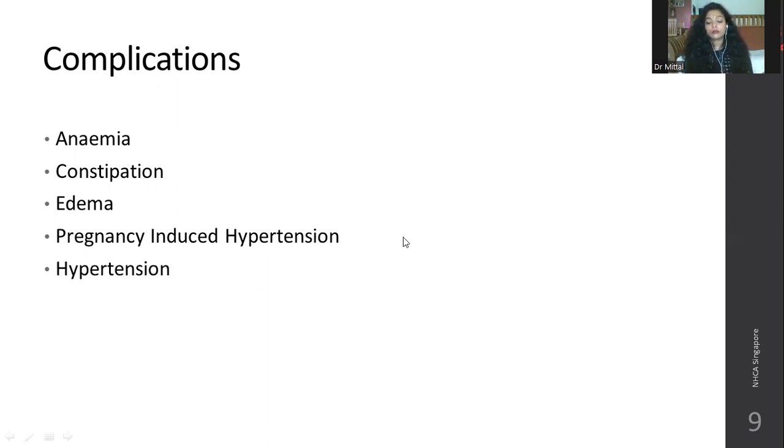And for hypertension in general, again, sodium intake has to be restricted, and any dietary deficiencies should be corrected. See the micro minerals, correct the dietary deficiency. If there is potassium deficiency, a potassium rich diet has to be given so that it can negate the effect of sodium intake as well.